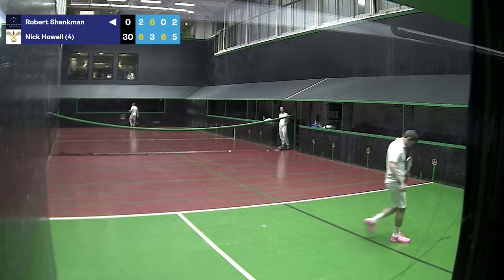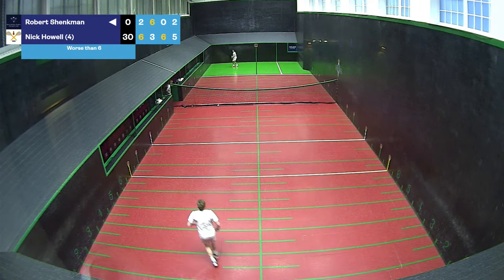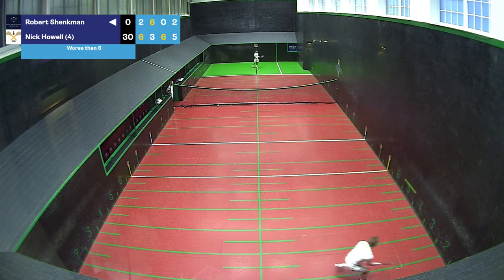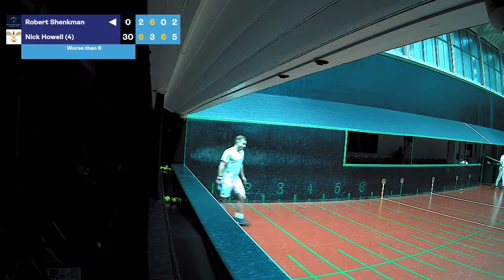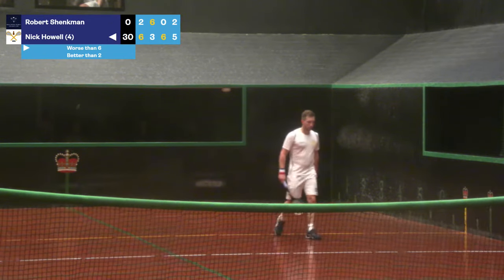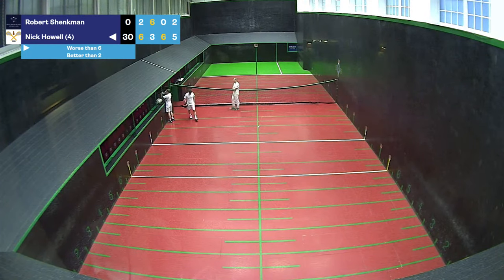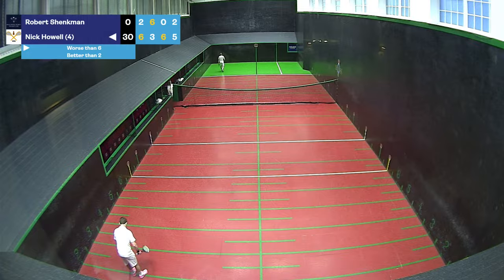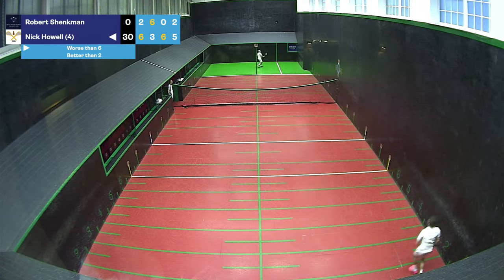Good force. The right time to do it. Just missed grill on the top again. Lovely shot. Thirty-love, two chases. How to serve, grills percentage. Both Manchester boys at the top of that. That's a great pick up by Nick.